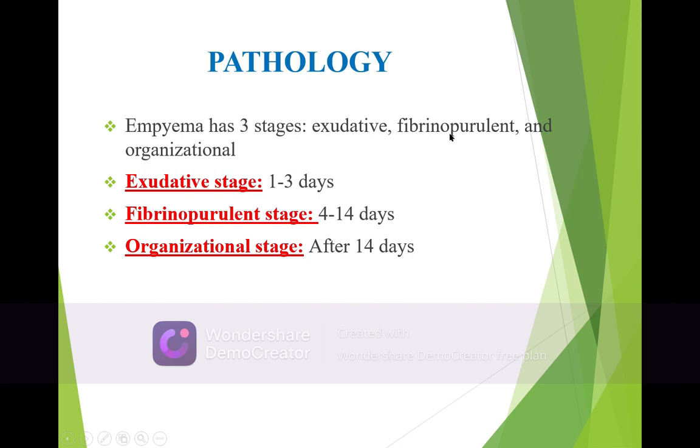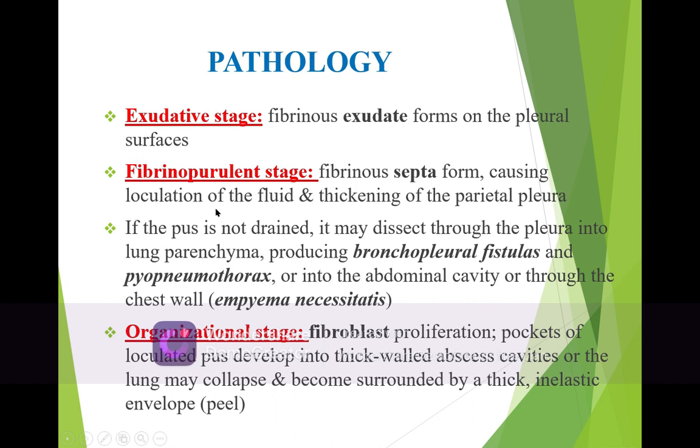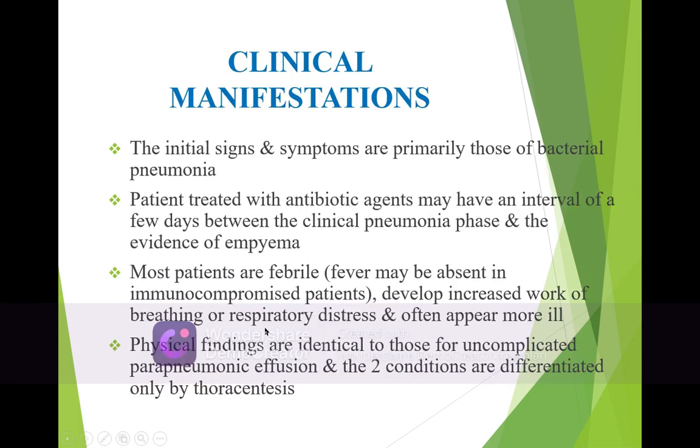Empyema has three stages: exudative, fibrinopurulent, and organization. First is the exudative stage for 1 to 3 days, then it's followed by the fibrinopurulent stage for 4 to 14 days. In these two stages, you can manage it. Otherwise, the organizational stage will occur and fibrosis occurs. That will lead to a problem because the inspiration will be definitely reduced after resolution. So this is the pathophysiology which describes how the exudative stage, the fibrinopurulent stage, and organization occur.